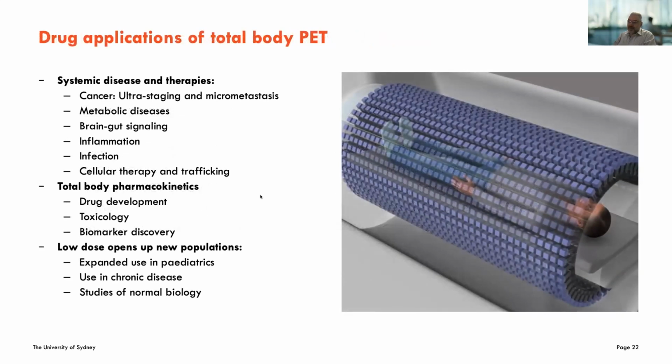So just to wrap up, drug applications of that sort with the whole body PET or the total body PET is going to be really, really important in progressing the innovation in drug discovery forward, because you can look at pharmacokinetics of drugs in the whole body at the same time. But importantly, the low dose that's required for total body PET means that you can do these kind of repeated studies that you need to do in drug studies, but also able to study normal biology, which isn't really possible with these kind of repeated studies on conventional PET scanners. So a very welcomed innovation in addition to our imaging capabilities at the university.